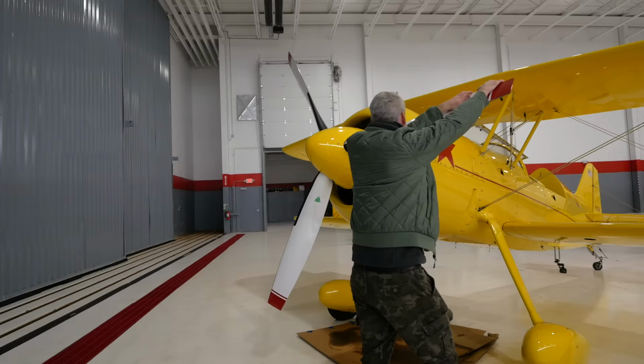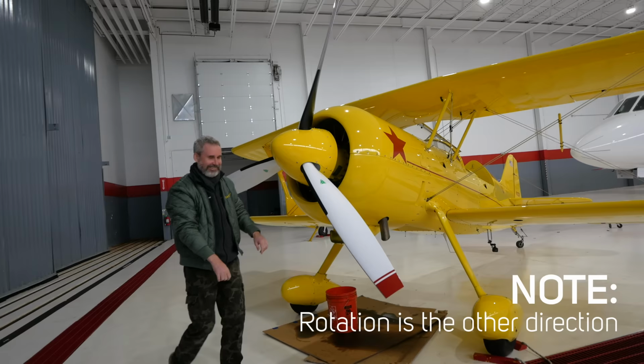It's a minimum of 19 blades. You're gonna be sweating by the time you're done. The T6 is taller, so I don't have to bend down. Yeah, well, and this is way higher compression.